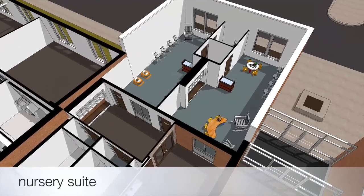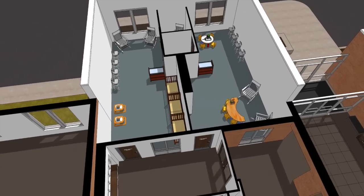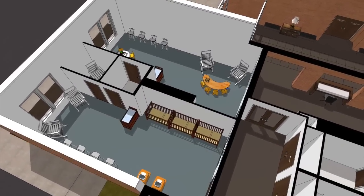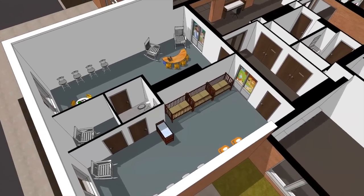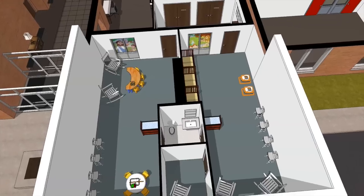Our new nursery suite will have a lot of space for our toddlers to toddle and our infants to be rocked and loved. There will also be a restroom and a quiet room for nursing moms, all behind a controlled access door for safety. Our youngest members will go goo-goo and gaga over their new expanded space.